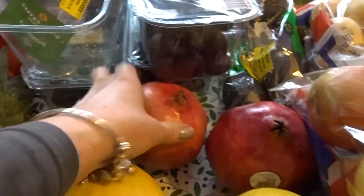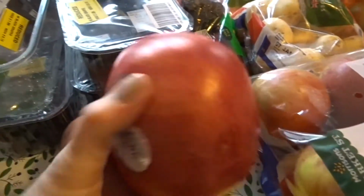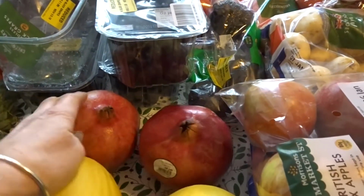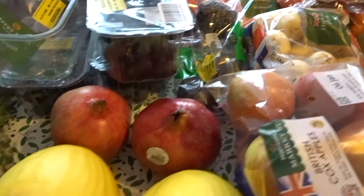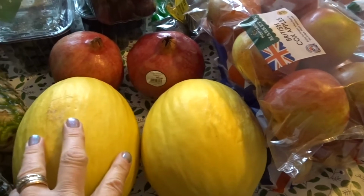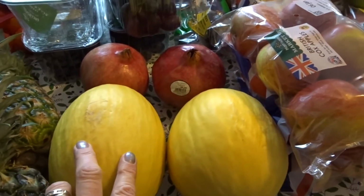I got a couple of pomegranates because they were £1 and they were massive. Haven't had pomegranates for ages, so I thought I'd have those. The melons are also on a really good price for £1.50. Usually they're a lot more money than that, so I thought while they were low I would get a couple of melons.